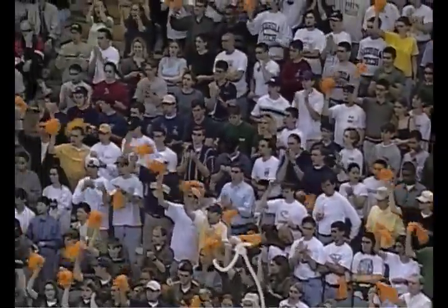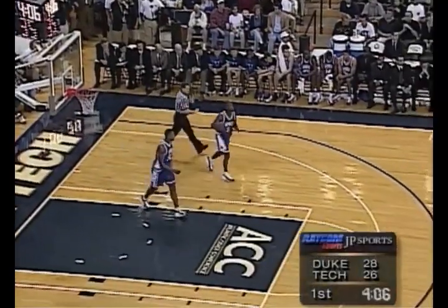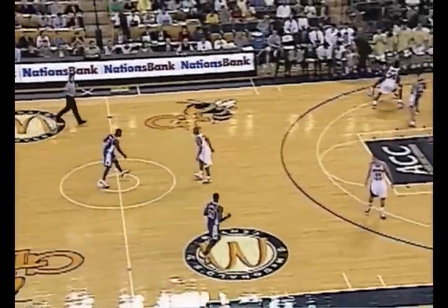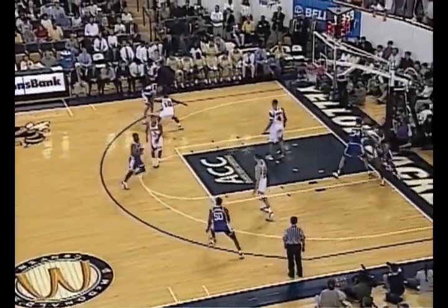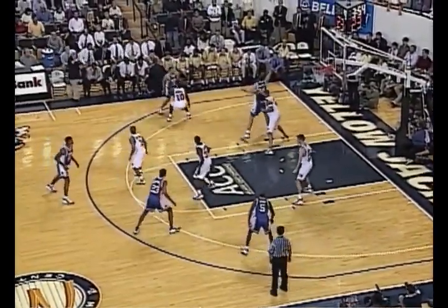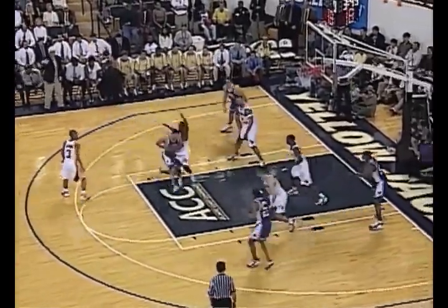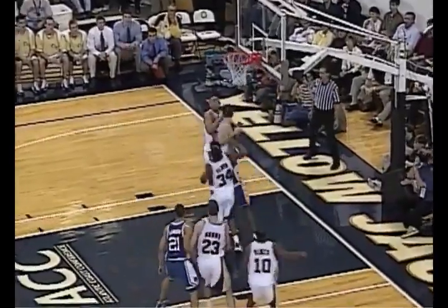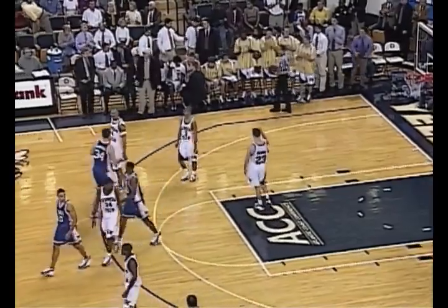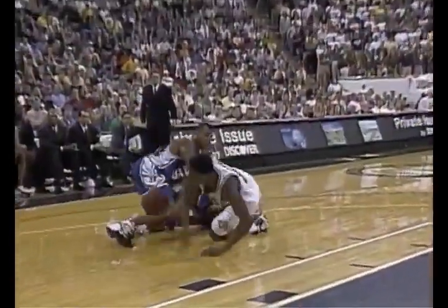And Bobby Cremins has done a nice job in the first half with his substitutions. As deep as the Blue Devils are, you've got to be careful that you don't allow them to wear you down by keeping your guys in the game too long while you're trying to play them. Got to substitute and have your guys off the bench play effectively. Langdon, jump stop, short. Maggette reached back to try to slam it home. Couldn't totally control it. We've got a timeout on the floor. 3:45 remaining in the first half.